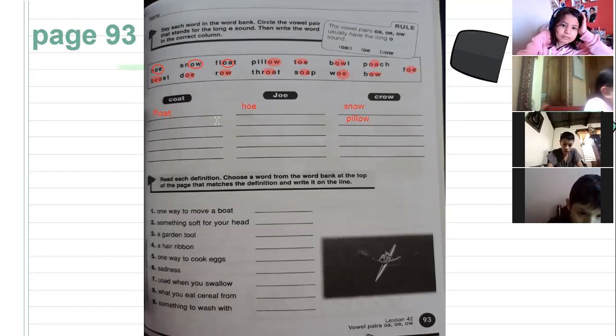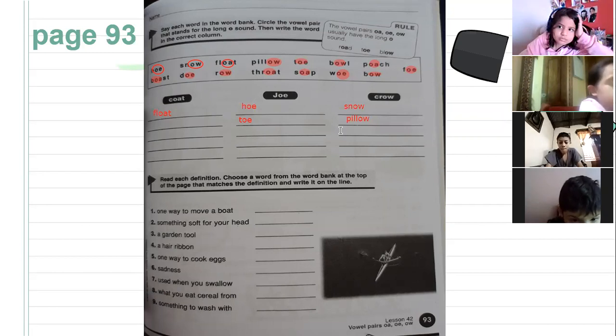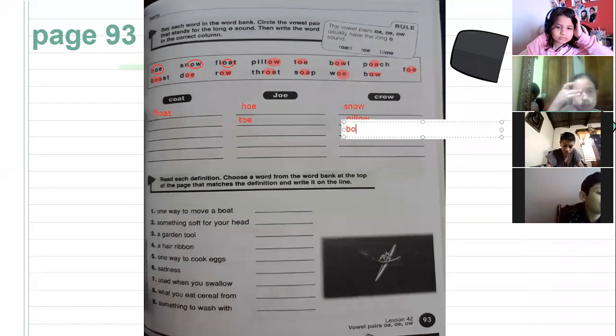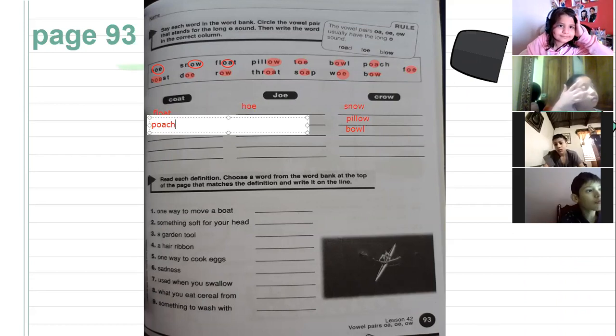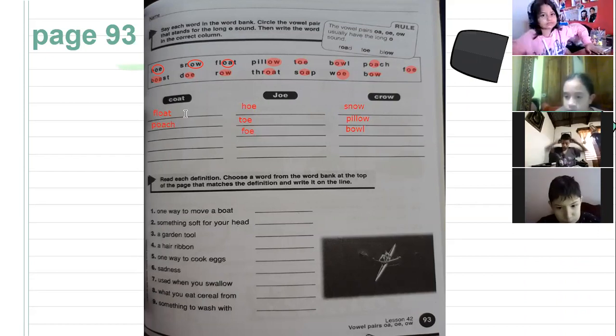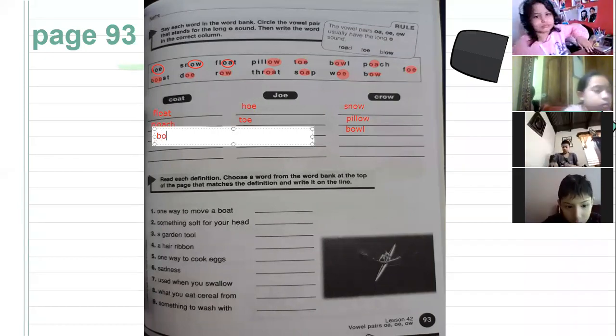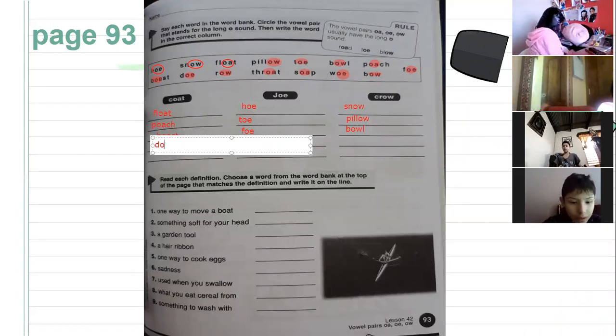Miss, I am doing that page by myself. I do this part alone. Is cold, okay. Is throat, cold throat. Yeah, I'm working straight, the first row. Ho, snow, flow, pillow, toe, I am in bowl. Yeah, but it doesn't matter the order. You can put coach, because I haven't finished that line. The last one is full, and now I'm going to go to the beginning of the second line. Boast. Then we have dough. Miss, I finished.